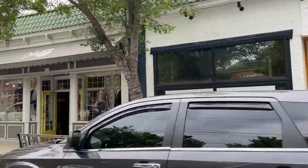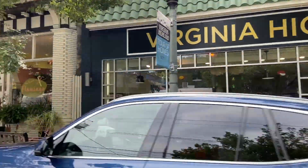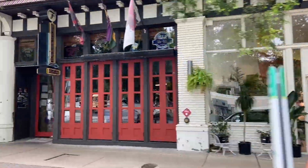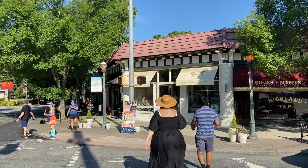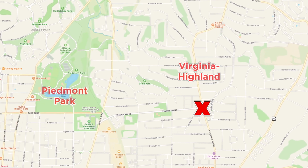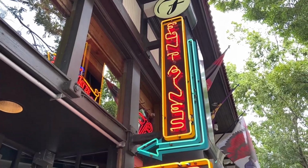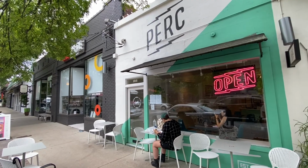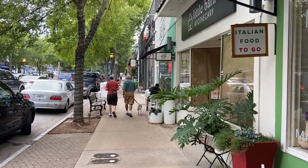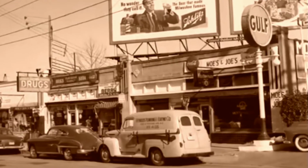Heading south on Highland Avenue again, we come to the crossroads at Virginia Avenue, which is the heart and soul of Virginia Highlands. If you take Virginia Avenue west, you end up on 10th Street, which is the southern end of Piedmont Park. The village here is the largest and busiest, with about a dozen bars and restaurants, a terrific bookstore and another coffee house. Right across the street is Moe's & Joe's, which is an Atlanta institution.